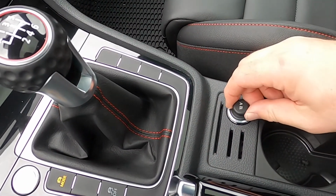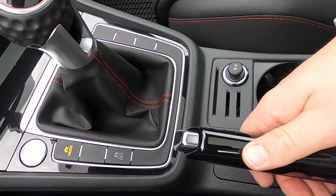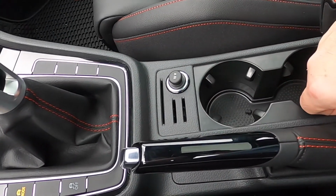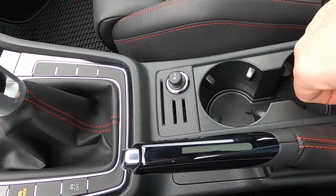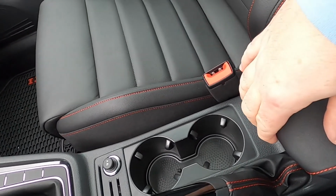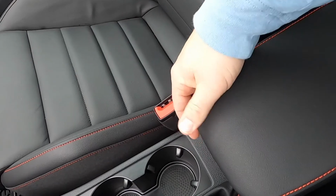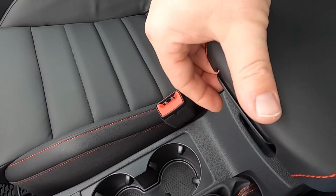Moving down here, we do have a 12-volt power point, 2 cup holders, gloss black piano trim on the parking brake lever, and a red accent stitched boot. Padded armrest. Opens up to reveal storage. Another nice feature is the fact that it does adjust for tilt.